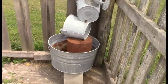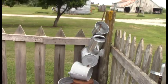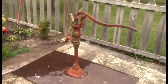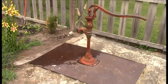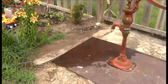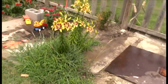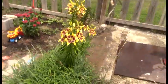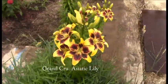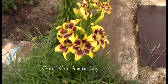This is a galvanized tub structure that I did when I first put in the garden. Here is an old pump that is original to the homestead. And as you can see, it still puts out water. These are Grand Cru Asiatic lilies. They're the very first flower I ever put in here. They're just beautiful.